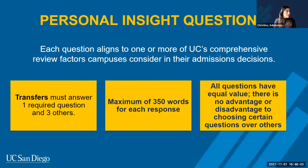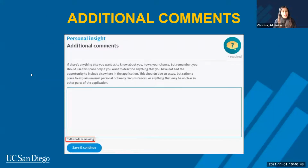On our next slide, we're going to look at the submission process. Oh, additional comments, that's right. If you have any additional comments that you would like to add, you can put them in the personal insight additional comments. This is not a space for you to write a 5th PIQ or to continue to write more than 350 words for the PIQs that you're already being asked to write. This is really just a space for you to tell us anything else that you want us to know that maybe you didn't get to cover in any of the PIQs, or that's not going to be abundantly clear.